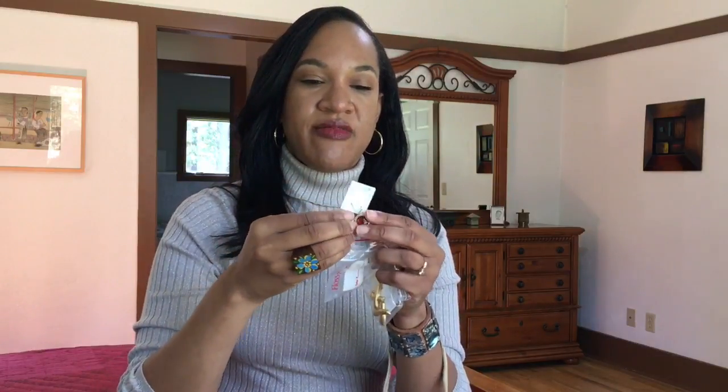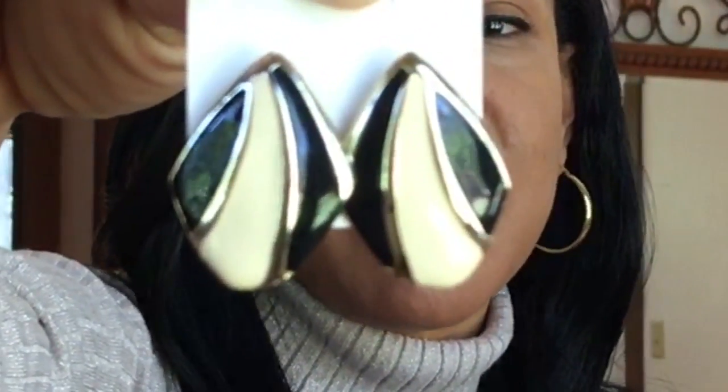I got these little hang earrings. Let's unravel those. So I got those. And then next I got, these are my two favorite. I'm saving the best for last. I got these black and cream and gold ones, which I think are awesome.